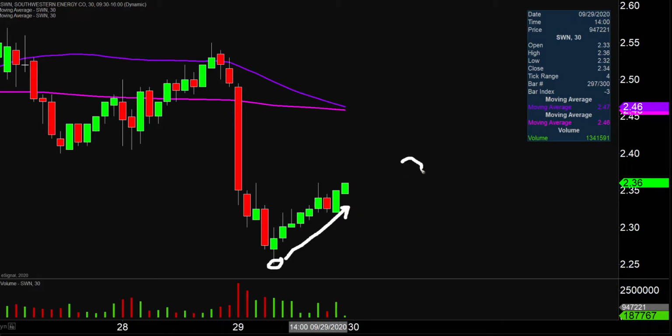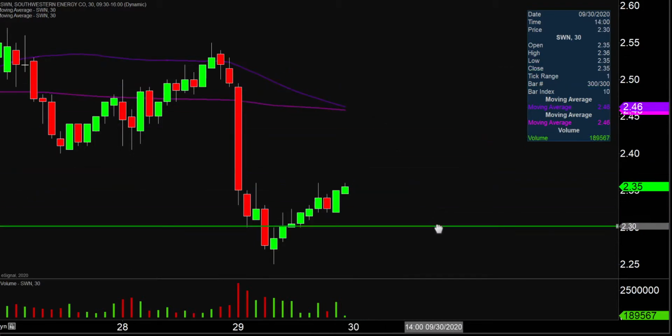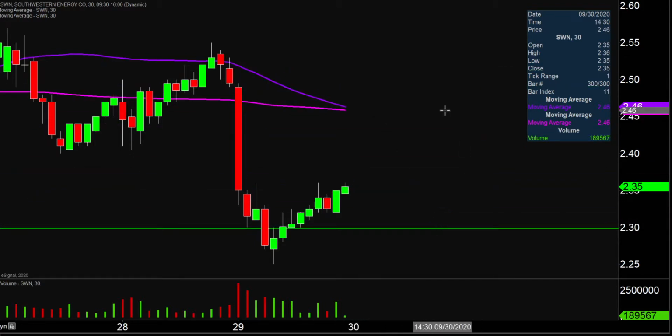But that does lead to the valid question of, is there any sort of true power behind this price movement? Is there any sort of genuine strength, or is this just some sort of knee-jerk reaction, dead cat bounce type move? And I have no idea, but by using charts, we can make answering that question very straightforward. And in my mind, it all revolves around a single area, and that area is down here at $2.30.